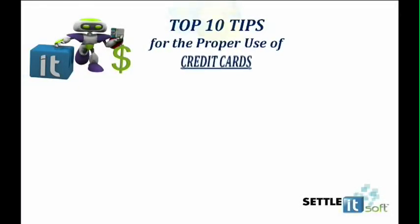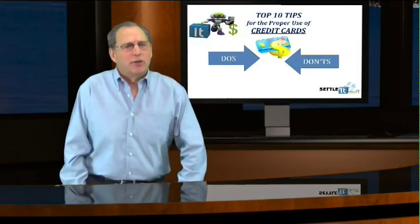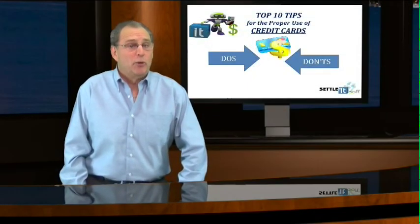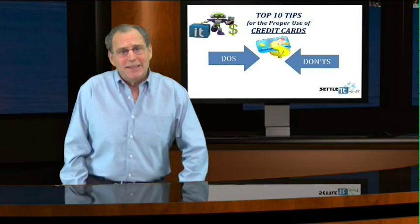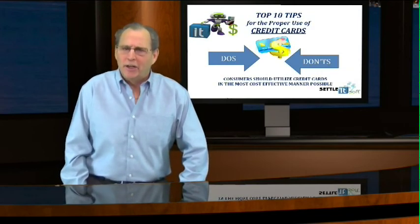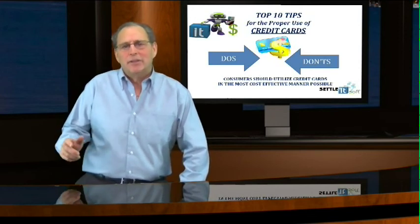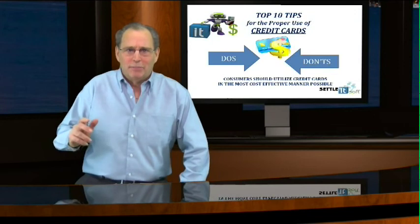As most people know, credit card usage is actually a double-edged sword. The cards certainly provide a convenient method to postpone payment for goods and services, but since the bill must eventually be paid, consumers need to utilize credit cards in the most cost-effective manner possible. So here's the top 10 list of credit card tips.